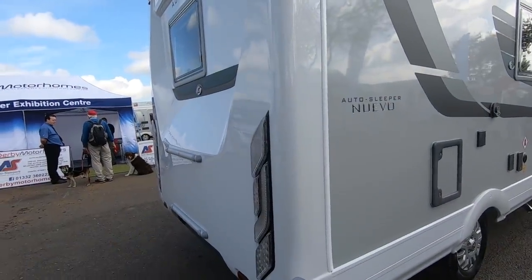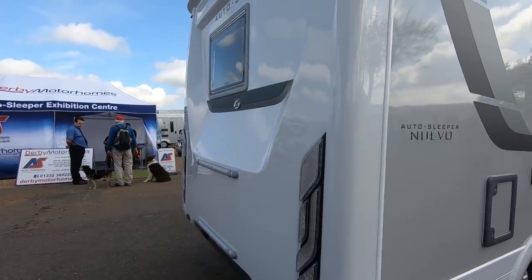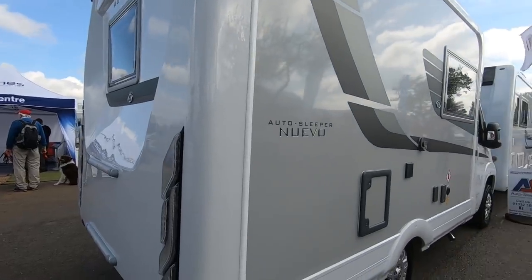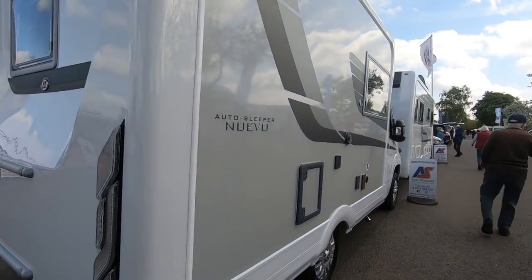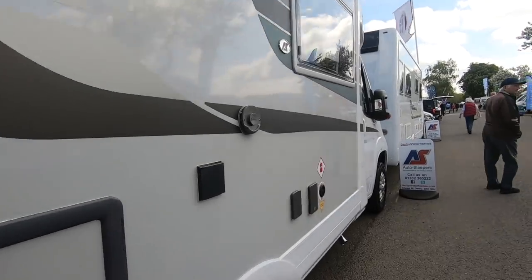Still not sure about the back of it. I'm just saying, I think it's got a bit of a bum on it. But as I said, when you're following one down, you're inside. You're not looking at your back.